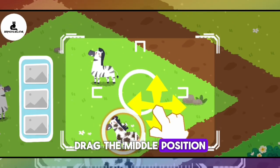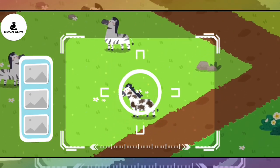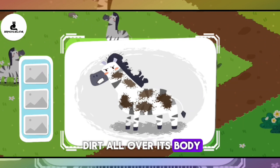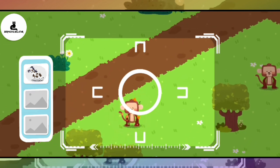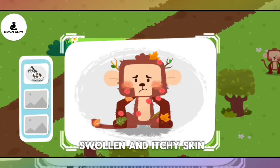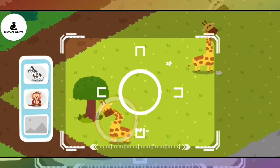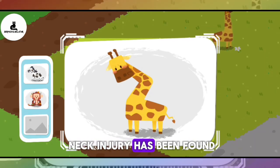Drag the middle position to locate injured animals. The zebra covered in dirt all over its body needs assistance. The poor monkey with swollen and itchy skin needs assistance. The giraffe with a neck injury has been found.